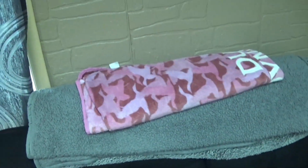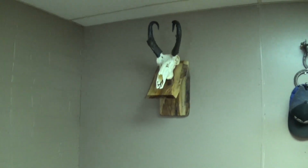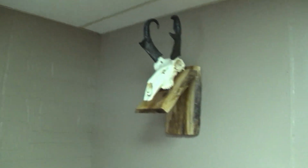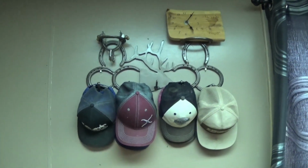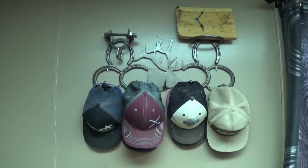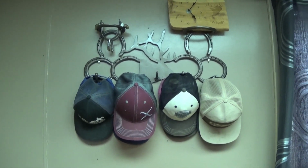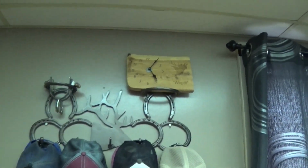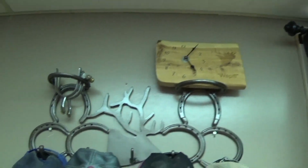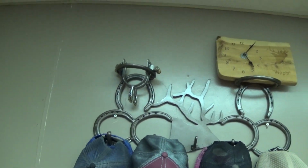Some extra blankets up on top there. Up in this top left corner, we got my antelope from last year. He's looking pretty good. Then over here, I'm sure this is gonna change, but that's a hanger that I built in high school also, with just our extra hats on it. And a clock that I built in high school. I don't know where to put that yet, that's why it's there. And it's got some spurs sitting up there, because I don't know where to put those either.